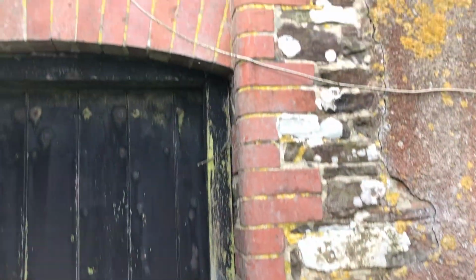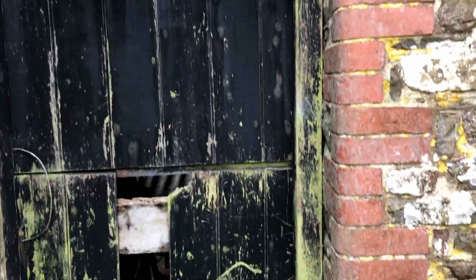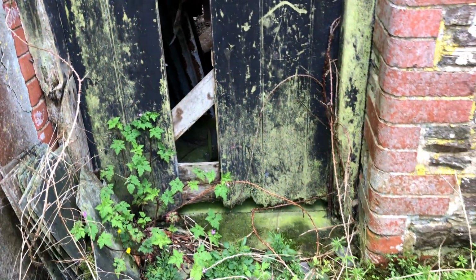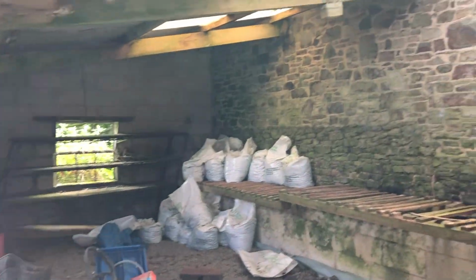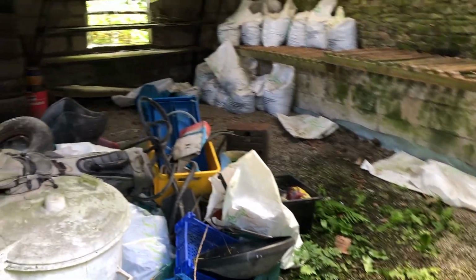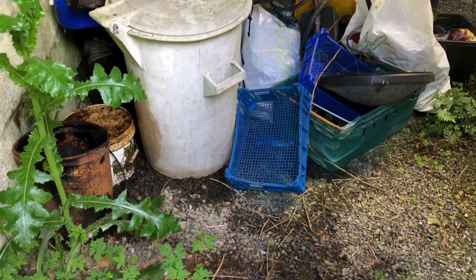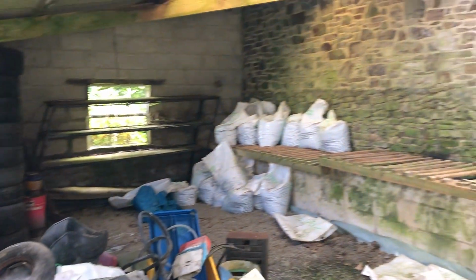Lovely brickwork around the corners. Oh, lovely brickwork. There's brickwork there as well, which we'll expose. So this is the back of the lovely stone barn. That's that door we couldn't get through there. This is how you'll find barns, just a mess. And this lean-to here, we're told by old-timers of the area, was originally a roundhouse. So whether we'd find the footings and be able to build up on that, I don't know.